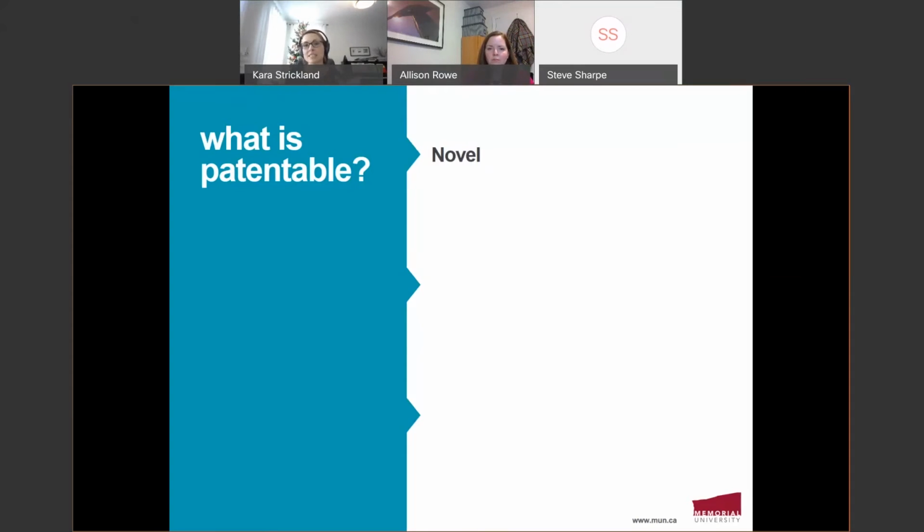And in saying that, there is a grace period within Canada and the US, but most countries do not allow you to apply for a patent if you've already disclosed it. So if you've already told someone about it, if you've already sold it, you can't apply for a patent after the fact. Just as a kind of funny example, back in 1949, Donald Duck and his nephews raised a ship, filling it with ping pong balls.